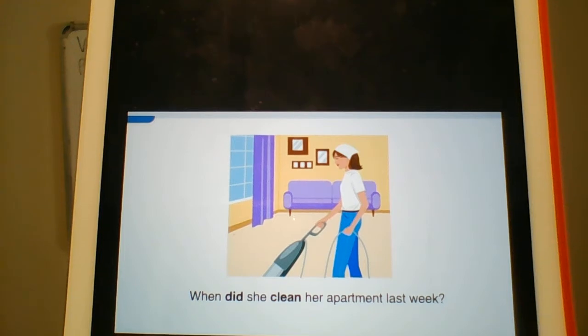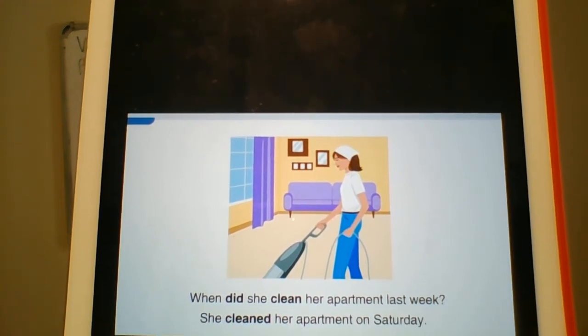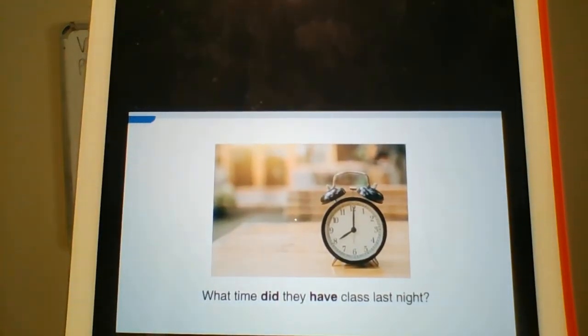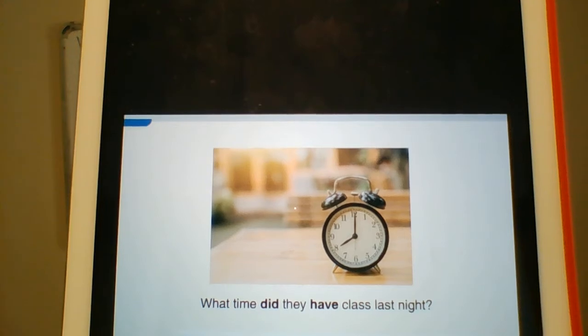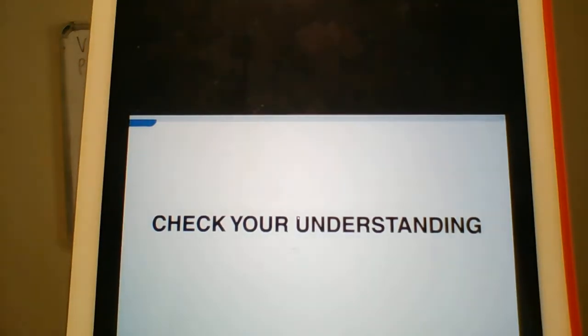When did she clean her apartment last week? She cleaned her apartment on Saturday. What time did they have class last night? They had class at 8 o'clock. Check your understanding.